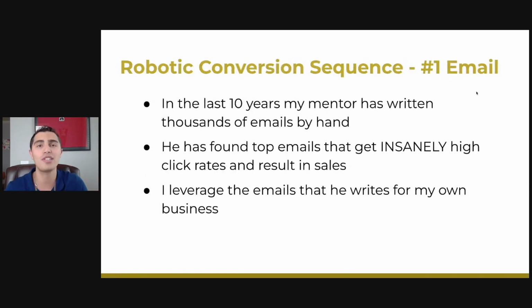So robotic conversion sequence number 1 is email, right? So email follow-up, this is standard. This has not changed for years, right? Email follow-up is something that's been around for decades, right? Before I was maybe even alive, right? Companies have used this before and it still works really well. So the issue is actually creating emails that actually convert leads into sales, right?